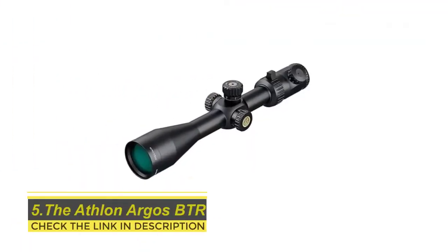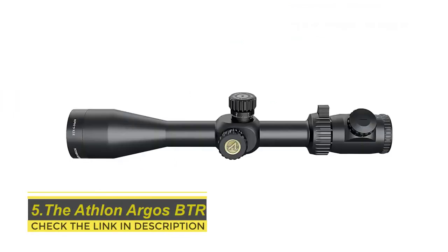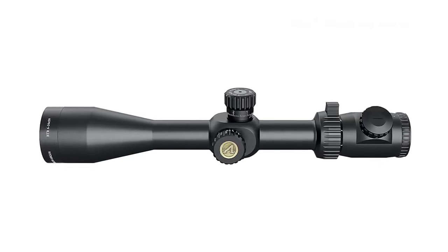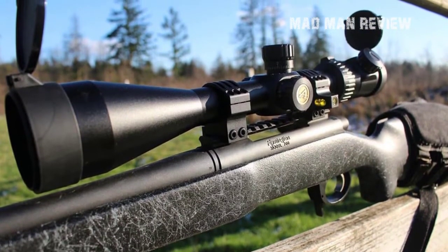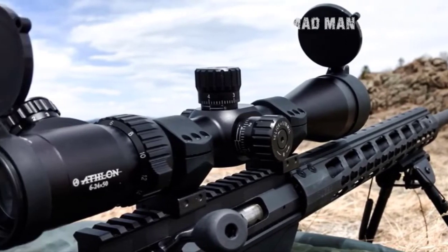The Athlon Argos BTR. If budget is your primary concern, then fret not. You can get your hands on a decent scope without spending over $500. Of course, you cannot expect it to be as top-notch compared to other scopes, but the quality is still decent. In fact, the high prices you pay go into the little things that make hunting a little easier. If you drop down the price range a bit, you are not giving up the quality all that much.